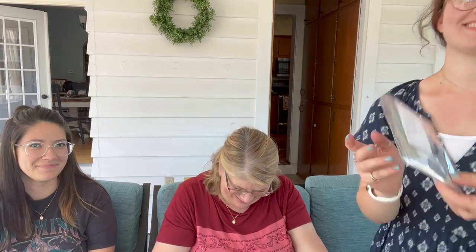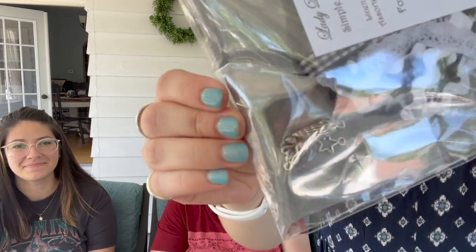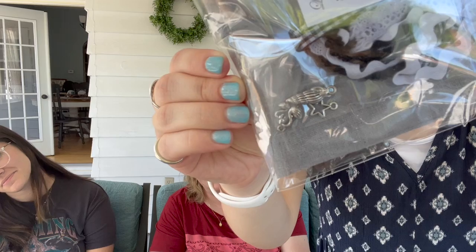Can you tilt it so that you can actually see the charms because of the glare? Hold it up there. I understand. Do it. There, now you can see them. So they're really, really nice. Yeah. They're really nice. I love them.